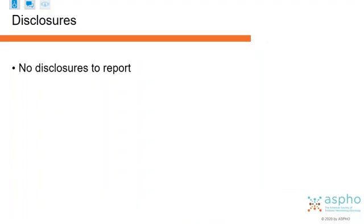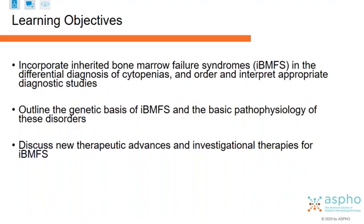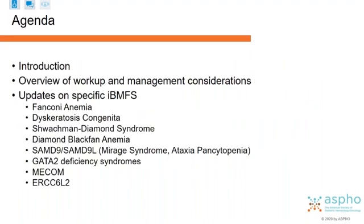Here are our learning objectives for today. At the end of the session, the goal is for all of you to be able to incorporate inherited bone marrow failure syndromes into the differential diagnosis of cytopenias, order and interpret appropriate diagnostic studies, describe the genetic basis and pathophysiology of these disorders, and also be able to discuss new therapeutic advances and investigational therapy with your patients. Here's the agenda for today. We'll start with a brief intro and then dive into the workup and management considerations before then spending some time on each of the individual diseases. And at the end of this portion of the talk, I'll hand it over to Akiko, who will then discuss somatic genomics in these rare diseases.